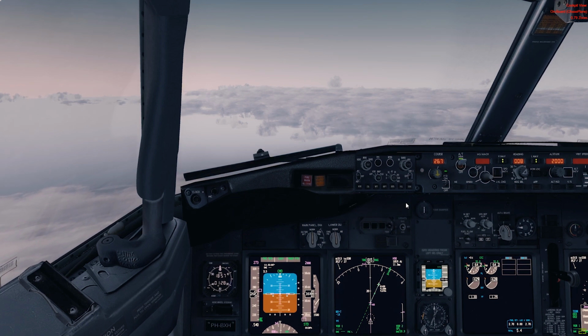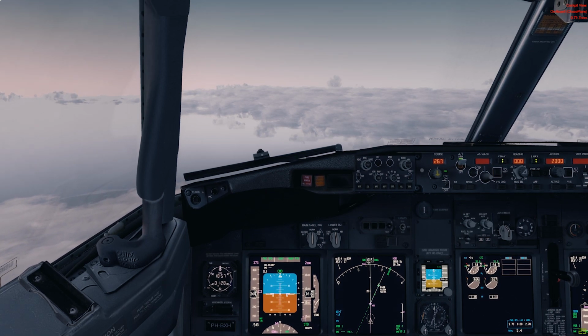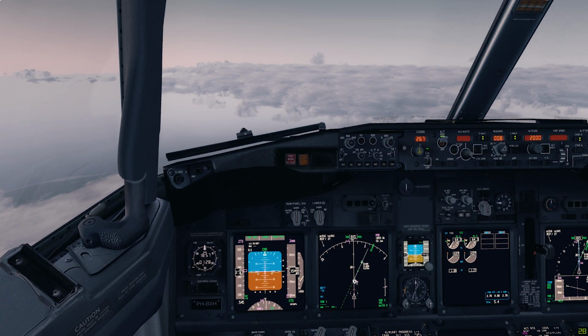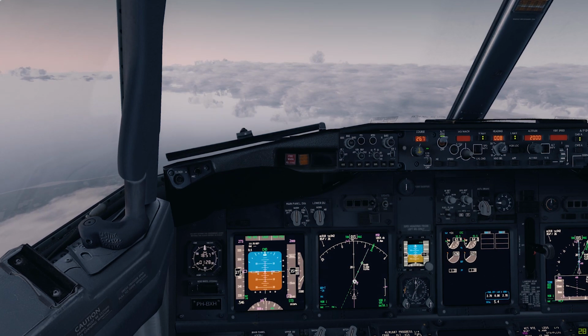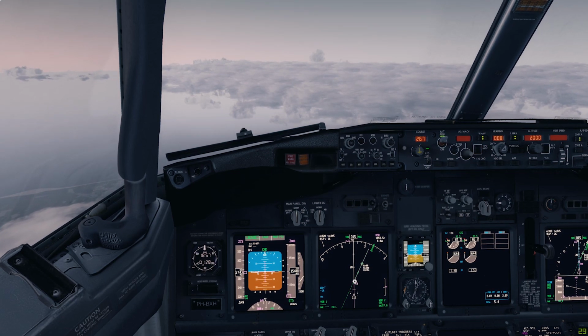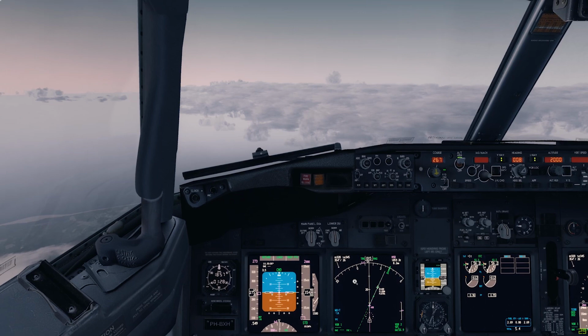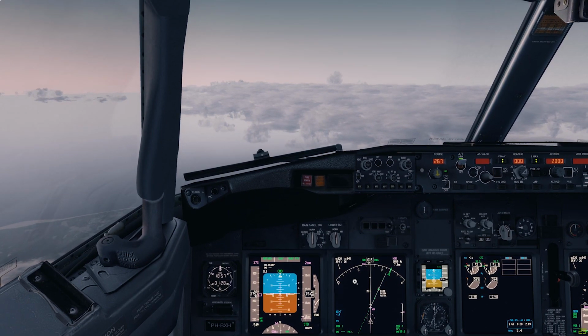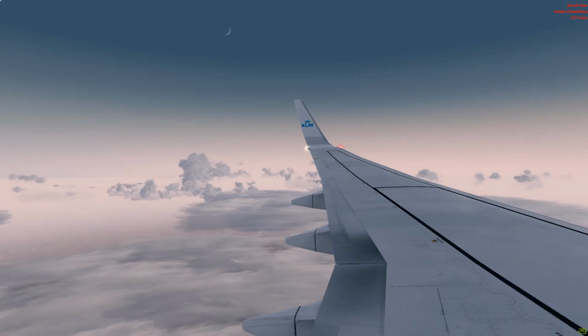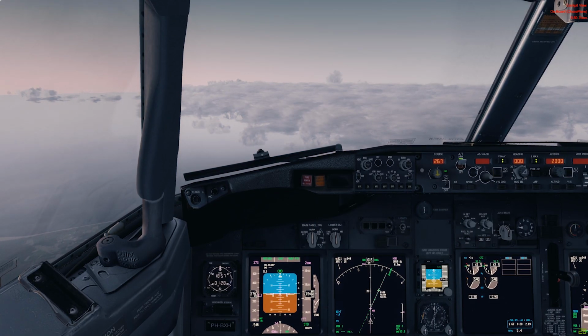So for everyone who has the charts for the Amsterdam runway 27 teardrop entry, we're gonna do the 042 entry, and we're gonna turn the VOR to heading 116, and about 11.1 miles from the VOR we're gonna start our left-hand turn towards the runway. So it's a fairly simple approach. Very cloudy day, and I like it.